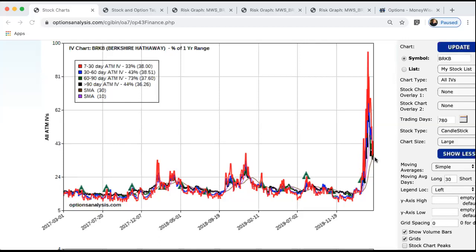So, how do we take advantage of this elevated implied volatility? Now, by the way, this is not a recommendation. While I like Berkshire Hathaway, and I am a very ardent follower of Warren Buffett, by no means am I trying to recommend you purchase this stock, or do this option trade. I'm just showing you how you can take advantage of the elevated implied volatilities in positioning yourself in a certain way.